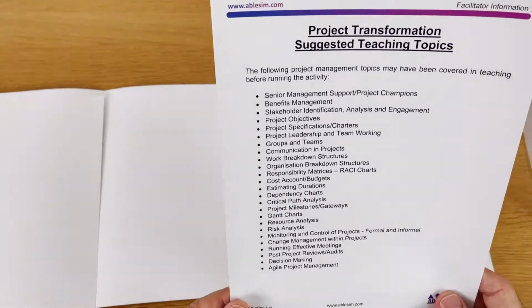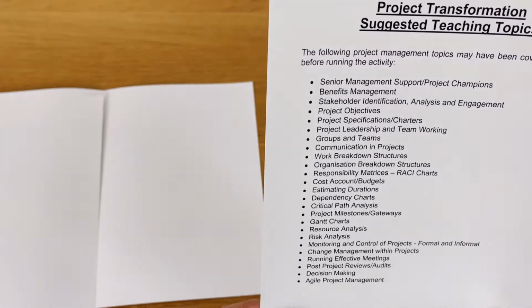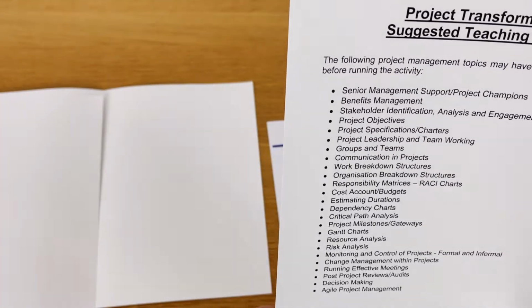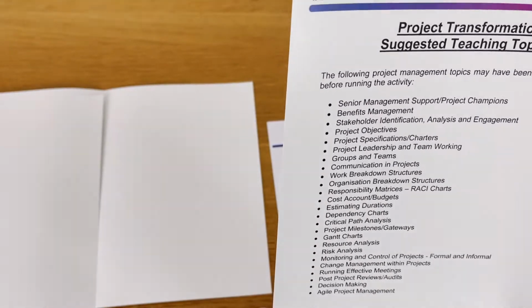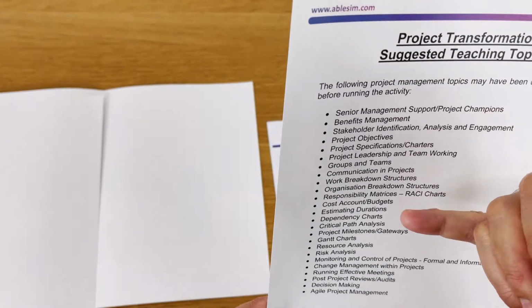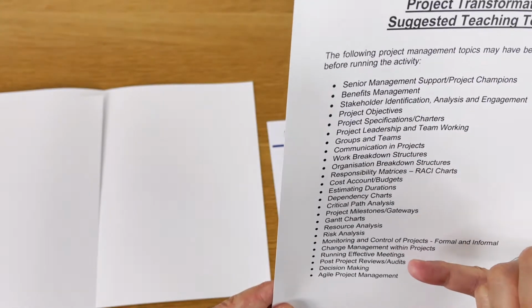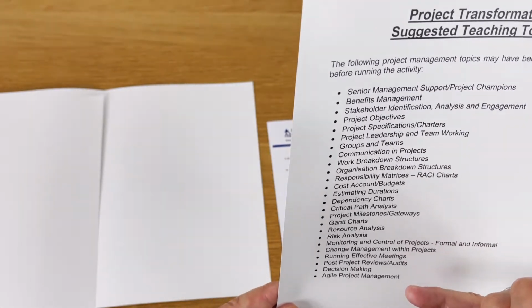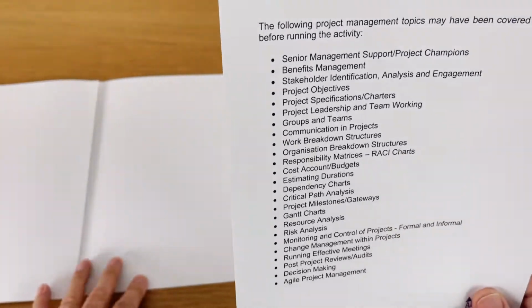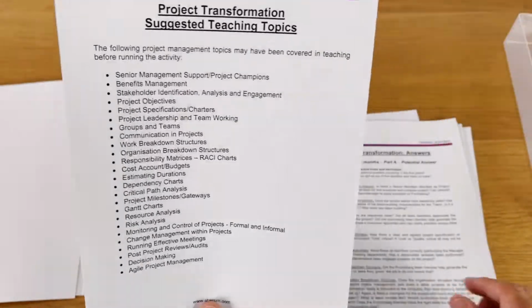Now this has got a list of 25 teaching topics that you might have covered in your project management module that students should be referring back to in this case study. So things like project champions, work breakdown structures, dependency charts, milestones, Gantt charts, risk, running good meetings, project reviews, a little bit about agile project management as well. If you have taught these topics, then these should be coming back to you in the student presentations.